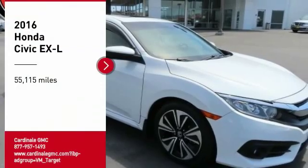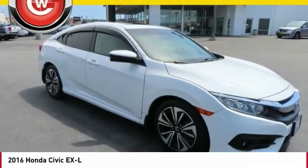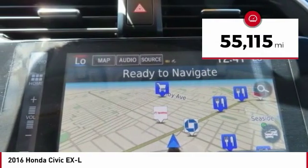Looking for the right vehicle? Check out the 2016 Honda Civic. Practical, awesome gas mileage, and incredibly reliable. This vehicle has less than 60,000 miles.